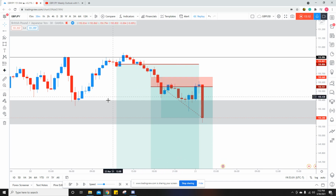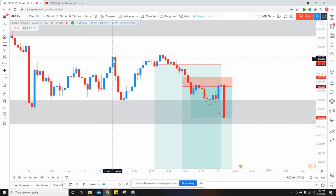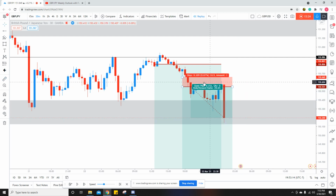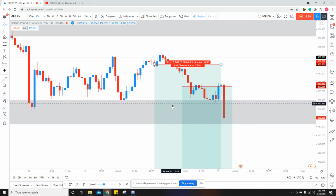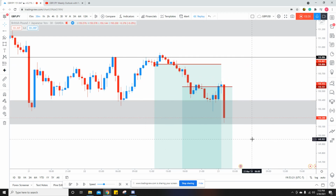So price comes back up, does the same exact thing that we've done in the past, creating resistance levels, and then as it drops back down, that's where I look for a partial level coming down for about 30 pips here. Partial here, move to break even, and taking another partial on the initial entry.